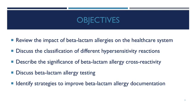So before I start, I wanted to ask you guys a question. Maybe we can either go around the room or you just can shout it out, but tell me one thing you know about beta-lactam allergies and maybe any issues that come up with them.